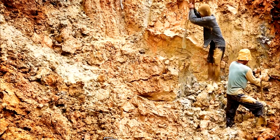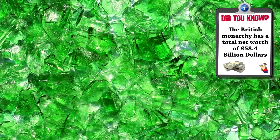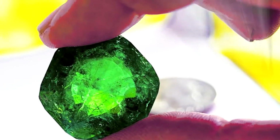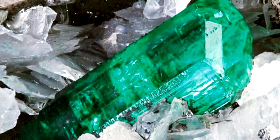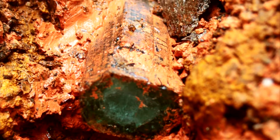Using his equipment, Adams was digging approximately 14 feet below the surface when he stumbled upon what he thought was a lemon-lime soda bottle. But as it turns out, it was a whopping 310-carat emerald, which had come to be known as the Carolina Emperor. After being trimmed down to 64.83 carats, it was deemed the largest cut emerald originating in North America.